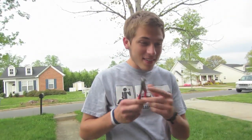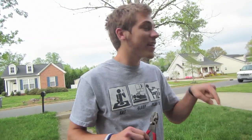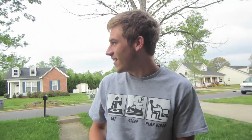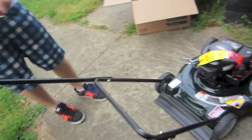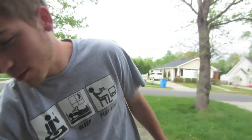And if you guys don't know, we don't have tools. Just that little thing and a ratchet screwdriver. Yes, literally a ratchet screwdriver. Now we're finishing up. We have to do that, and then this. Thankfully, the neighbor let us use her wrench. We probably wouldn't have been able to get it done, or it would have taken like 10 times longer.